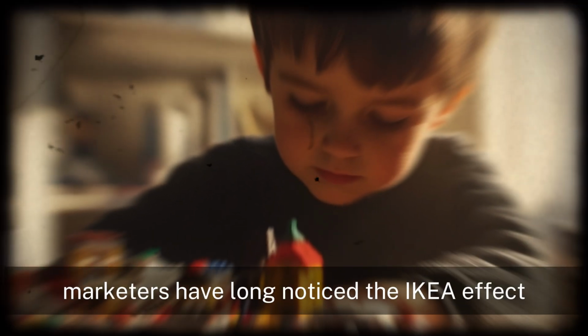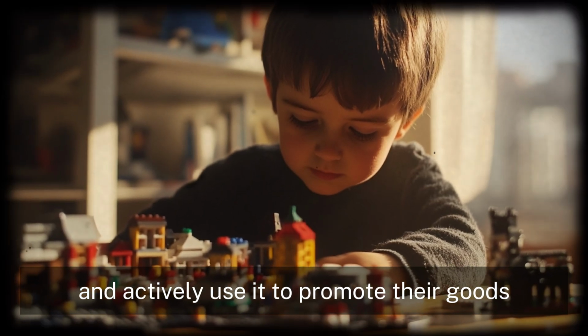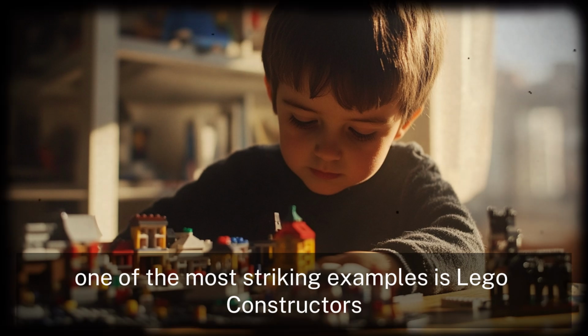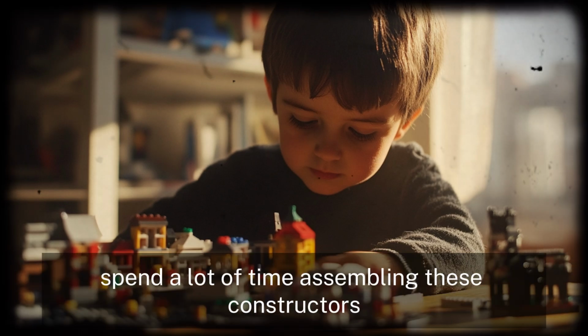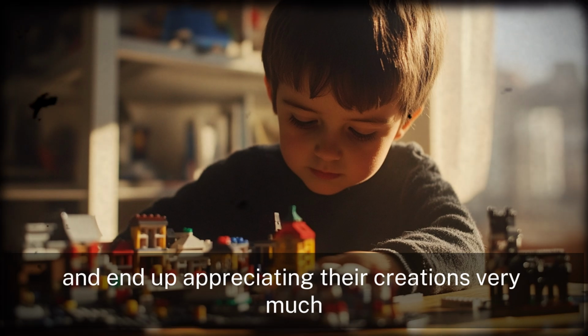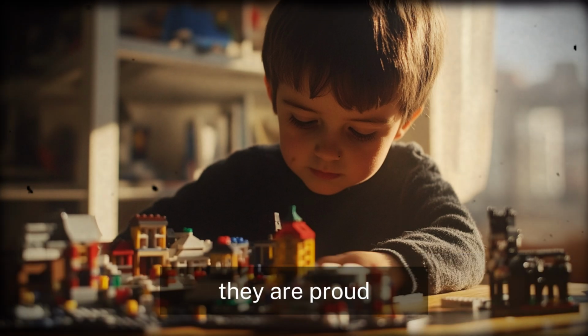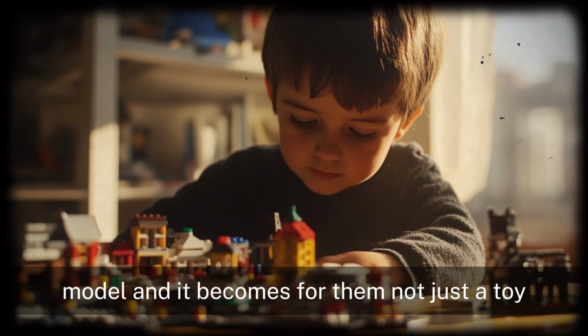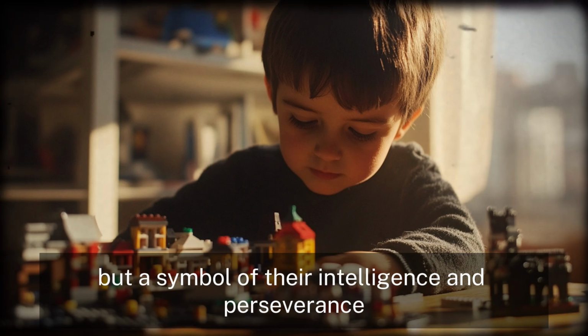Marketers have long noticed the IKEA effect and actively use it to promote their goods. One of the most striking examples is Lego constructors. Children spend a lot of time assembling these constructors and end up appreciating their creations very much. They are proud of the fact that they were able to assemble a complex model and it becomes for them not just a toy, but a symbol of their intelligence and perseverance.